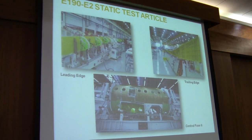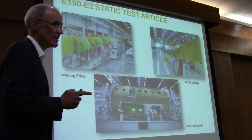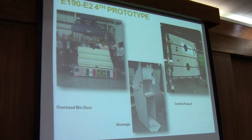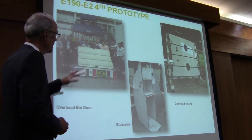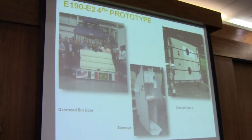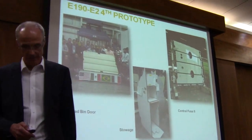Those are the flying planes, but of course we are also already building the static test airplane. That's the fourth prototype. The fourth prototype is the one with the interior. So we still cannot see the interior in the production line, but we are producing parts for the interior already.